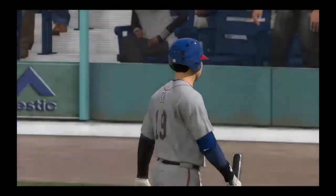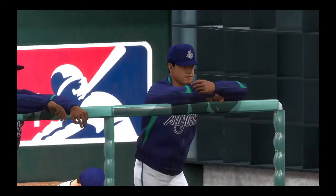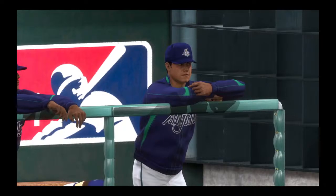Flat out locked him up with a changeup right there. Usually you're trying for a swing and miss when you throw that pitch in a 2-strike count, but clearly he wasn't looking for it, so it's a backwards K for him.